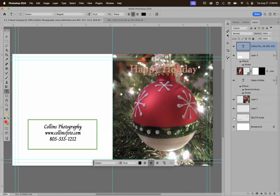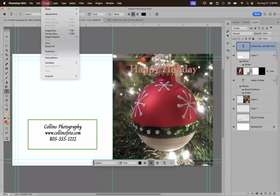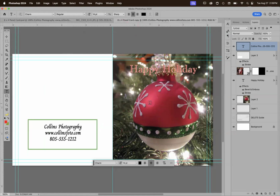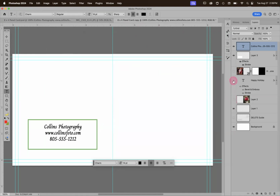And then on the inside, what we'll do is, this is probably the fastest way, is just do a duplicate of the image. So you go to edit, you go to image down to duplicate, and we duplicate this copy. And now we have the inside. So the right-hand page is where it says Happy Holidays, or holiday. And so you can just turn off what you don't want and say T for text.